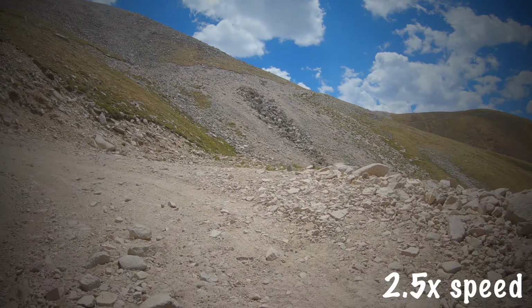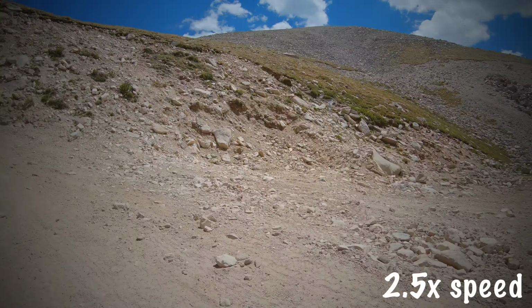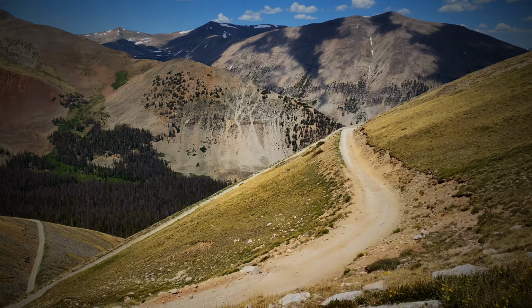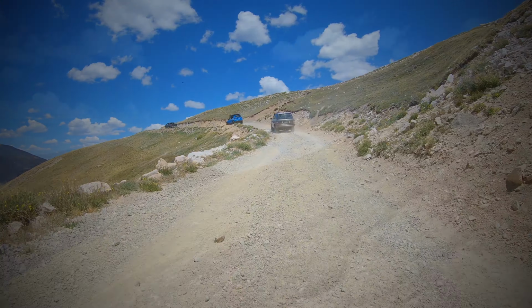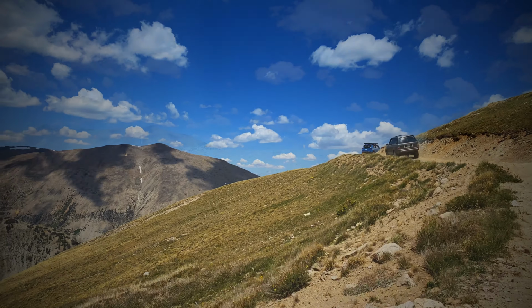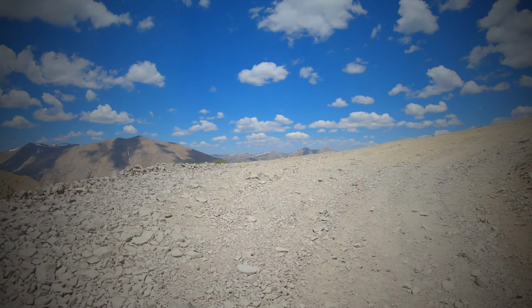So these switchbacks aren't too bad. You should be able to make most of them without doing 3-point, 5-point turns. You should be able to do it with just one turn, depending on your vehicle's turning radius. Now, these really aren't that bad, but the ones coming up get much steeper, a little bit rockier, and a lot more fun. So stay tuned for that on the upper switchbacks.